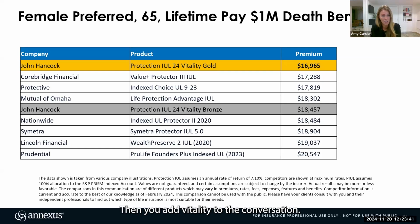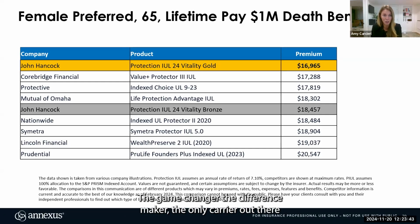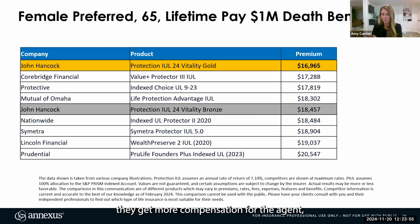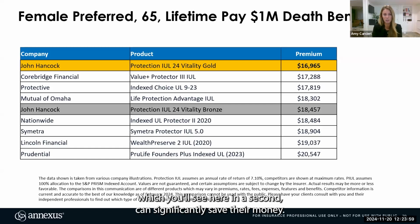Then you add Vitality to the conversation. The game changer, the difference maker, the only carrier out there to offer something like this that gives back to the client in some shared value way. Benefits us as a carrier. If somebody lives longer, benefits the client. They get more compensation for the agent. And then obviously from a pricing perspective, which you'll see here in a second, can significantly save them money.